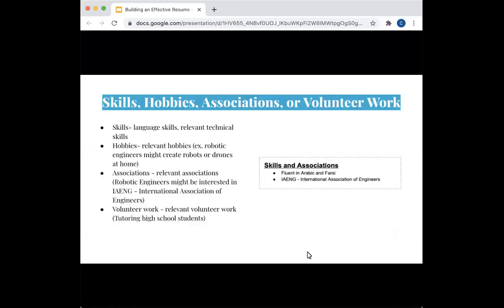And then for these, the skills, hobbies, associations, or volunteer work, some skills that you can add are language skills and relevant technical skills. You don't want to talk about technical skills like gaming when you're applying for admin assistant. So that's something you definitely don't want to add on there, but you want it to be related. Hobbies, you also want to add relevant hobbies. A robotics engineer might create a robot or a drone at home. And that's really nice to put on the resume, but we don't want to know that you play basketball on the weekends with your friends. It's very unprofessional. And it takes up your resume. You want it to be one page. So you want to add all relevant experiences.